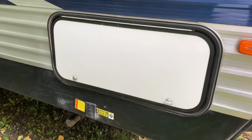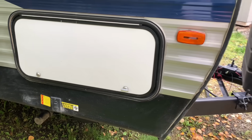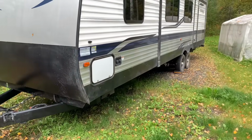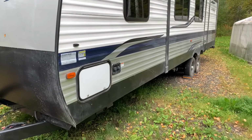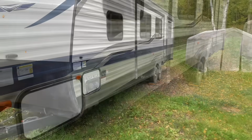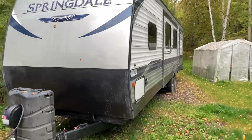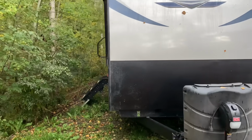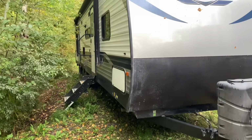Our generator's way too large to fit, so it rides in the bed of the truck. Our tools also stay in the bed of the truck. I estimate that we added around 200 pounds to the front of the trailer, so let me know in the comments if you travel with more weight than that. Let's not forget to mention that all the tanks, including the fresh water, were empty. We were staying at campgrounds that had full hookups, so we didn't need to travel with water in the tanks.